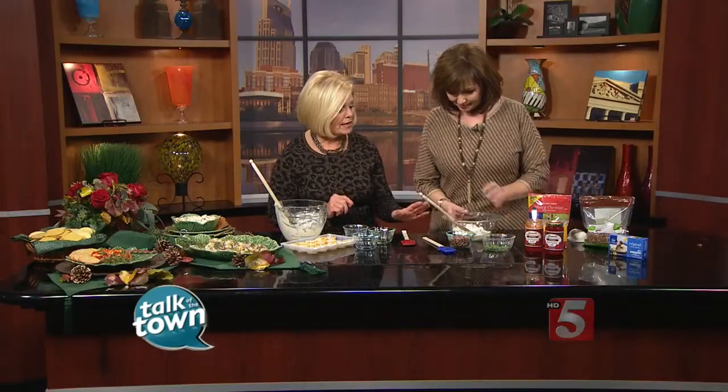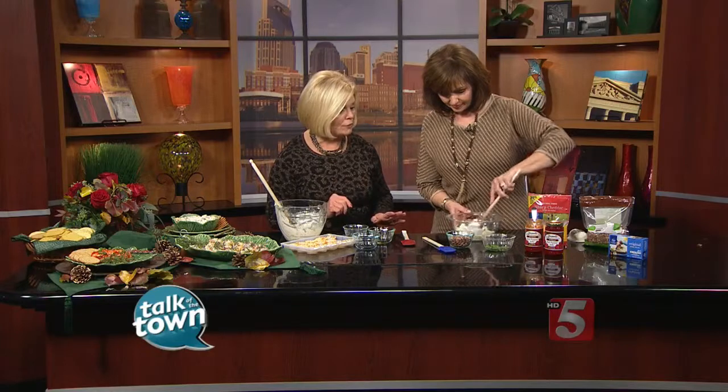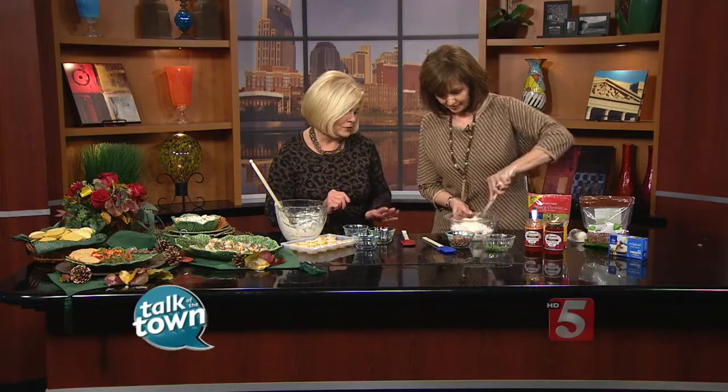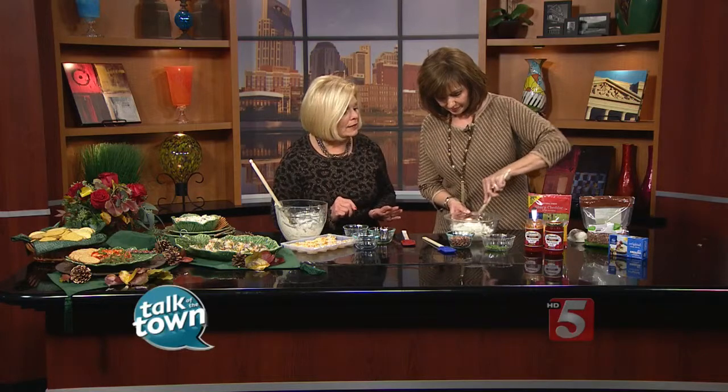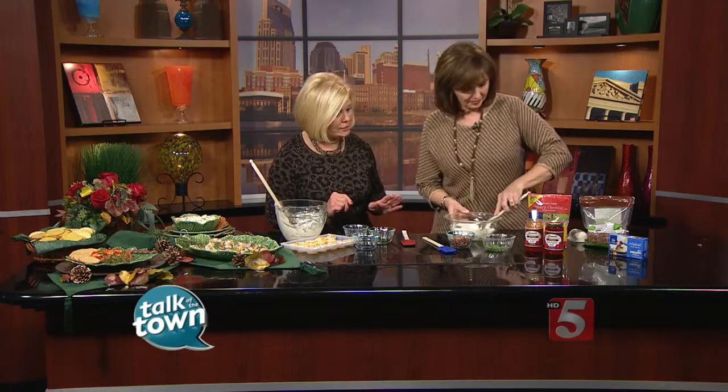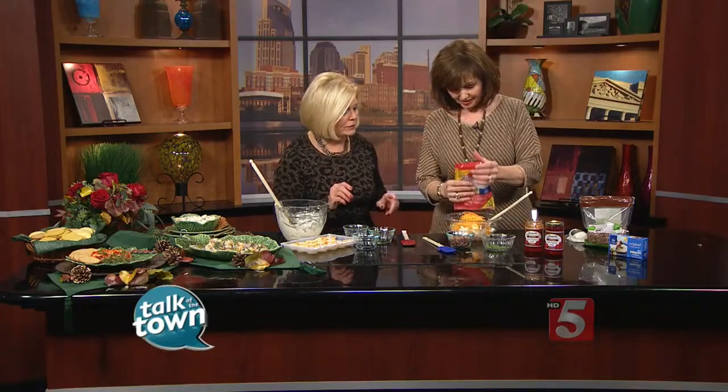Now we've got another recipe that I think is super easy. Once again, we started out with 4 ounces of goat cheese and 4 ounces of cream cheese, and we're going to mix those 2 together. Okay. And then I want you to put in a cup of shredded sharp cheddar cheese. Both these recipes can be made ahead of time, so that's a very good party entertaining recipe to use.